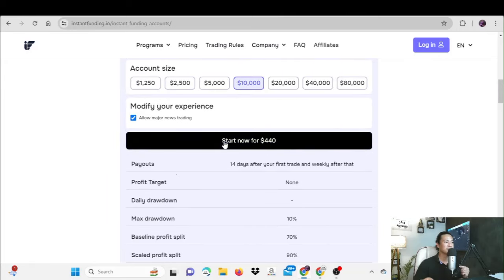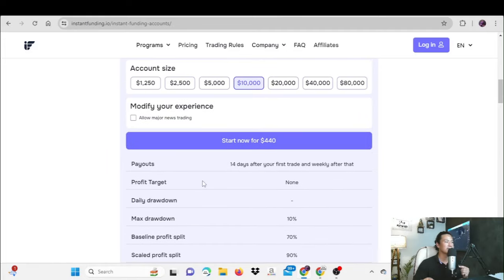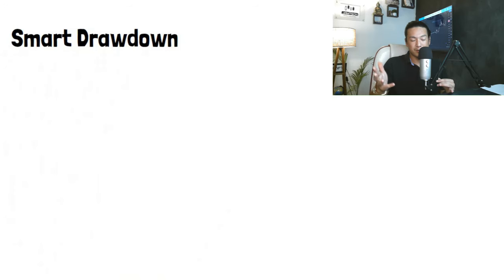The price will not change. The price will remain the same even if you remove this and click on this. If you remove this, it shows the regular account specification, in which holding over the weekend is not allowed, and the leverage you will get is a little higher, 1:100. So this is the difference between the regular account and the swing account.